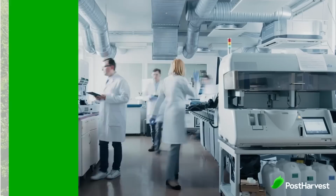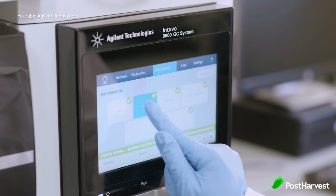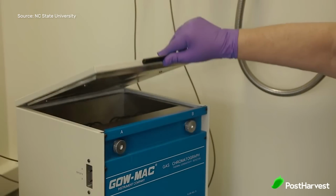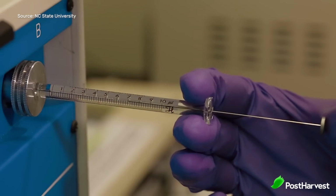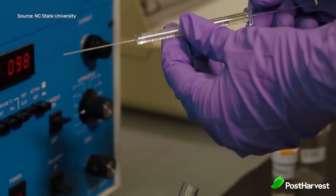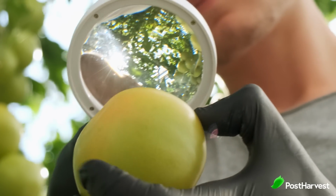Gas chromatography, also known as a GC machine, is currently the gold standard for testing. It can test down to approximately 1 part per billion. That's about 10,000 times more powerful than a smoke detector. In agriculture, GC machines are used to prove the integrity of food products.